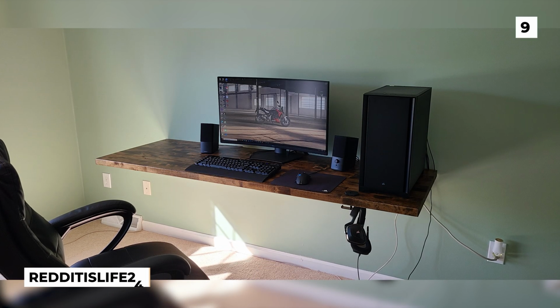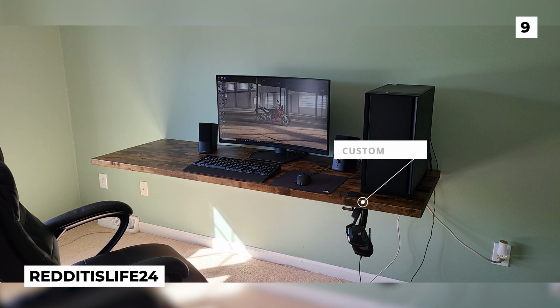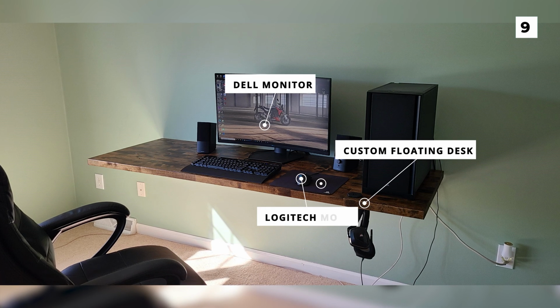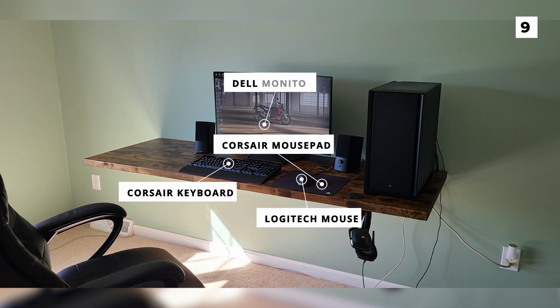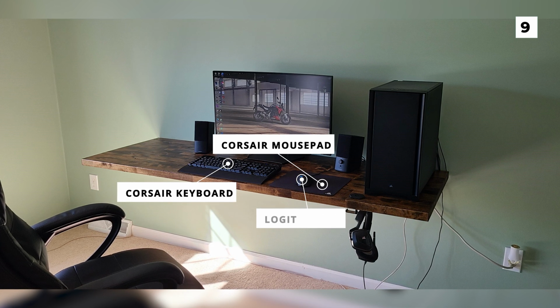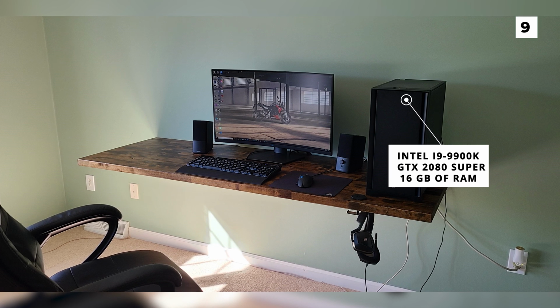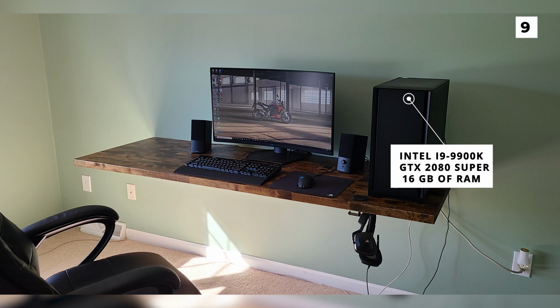For our next spot, we've got this amazing floating build from Reddit user Life24. On that insane custom floating desk, you can see a Dell monitor, a Logitech mouse, a Corsair mousepad, and a Corsair keyboard, which is quite the assortment of fun and high quality peripherals. Inside that Corsair PC case, you'll find an Intel i9 9900K, a GTX 2080 Super, and 16GB of RAM.